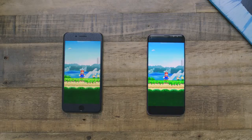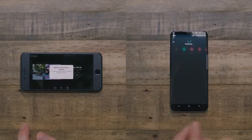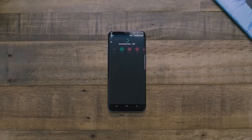Now, giving you an example of where specs aren't everything, what I did was take a 4K video, chop it down to 45 seconds, and then export a 720p version. The iPhone 7 Plus has half the cores, so in theory, it should be slower than the Galaxy S8 Plus, but it actually exports the video much faster, around 15 seconds, where the Galaxy S8 Plus is over 20. Now again, this doesn't mean the iPhone 7 is automatically better. If you like Android, I'm sure those extra 6-7 seconds are gonna kill you, but it is a prime example of why you shouldn't always listen to specs, numbers, and benchmarks.